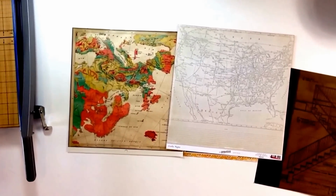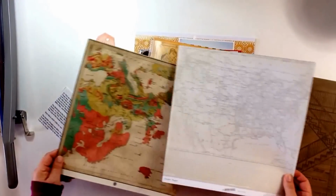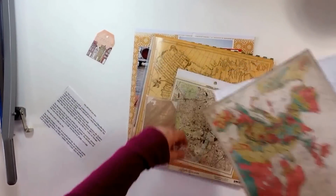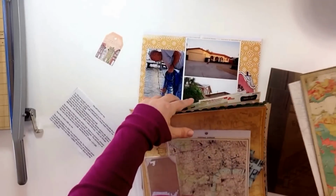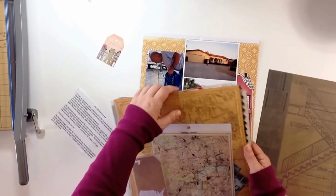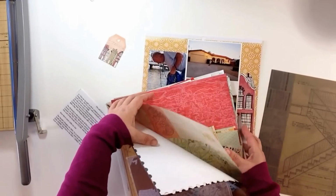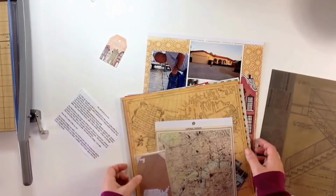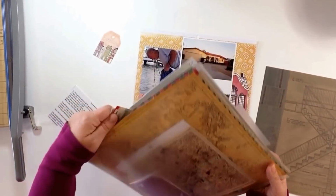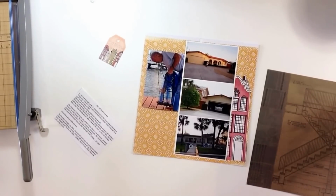I know not everyone loves that, but this is a good time to tell you that I make my videos in real time, which I kind of already did. But anyways, every time I come across a map when I'm looking for anything, I just put it into this folder because I'm going to be making a whole bunch of pages with maps. And I just came across two sheets as I was looking. So everything in here is either an embellishment or a pattern paper with maps. Alright, back to the task at hand.